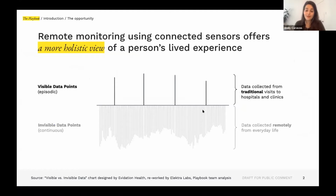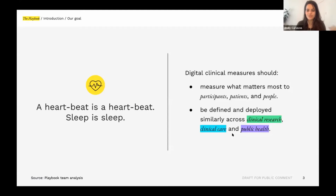The reason why we all came together is there's something really interesting and special about using connected sensors. I think many people on this call are using them across public health, clinical trials, and care. When you collect data right now in a hospital or at a site, you're only collecting episodic data. But there's a lot more opportunity to collect more continuous data and really understand the lived experience of a person. But how do we do this safely and effectively and know that the data we're collecting is actually clinically meaningful?